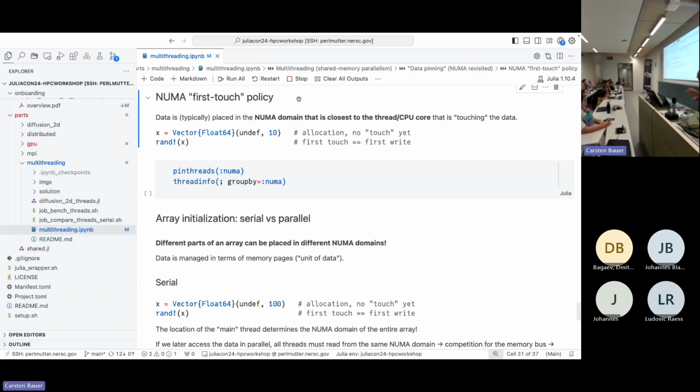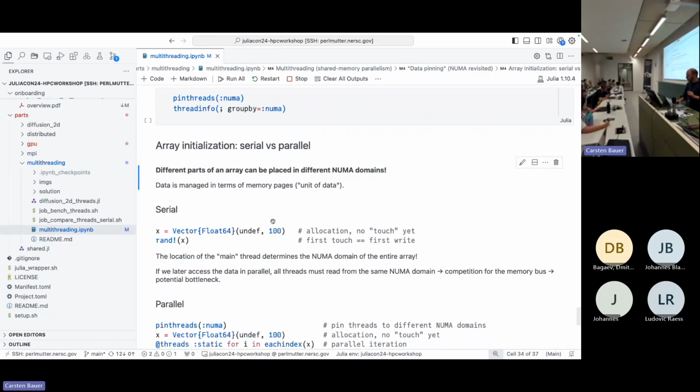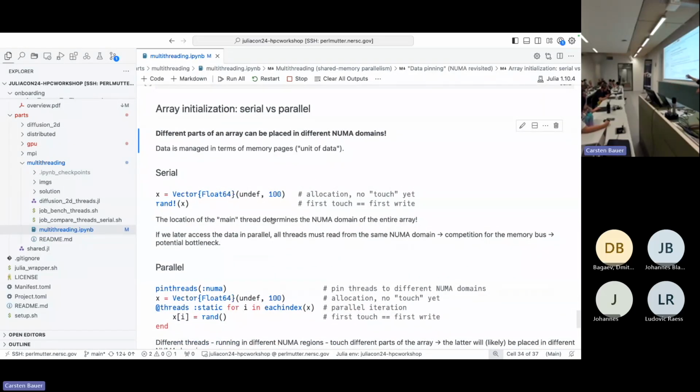The rule of the game is the thread that first writes into this array, the position of that thread on the cluster, which core it is running on, determines the NUMA domain the array will be allocated on. So if the thread is running in the 3rd NUMA domain, and you allocate an array, the array will go to the 3rd NUMA domain. Okay, that's the rule. So first touch here is writing. Touch is not allocating. When you use the undef array constructor, that's fine. That's not touching. Touching is writing. So when you do zeros or ones or whatever. Array initialization is now our way to control implicitly where our data will land.